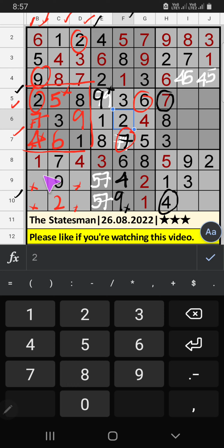Column B, 2 numbers are remaining, 3 and 8. 9th row, we already have 3. So 3 can't come in the cell, 3 is confirmed here. Then 8 is here. Column D, 2 numbers are remaining, 5 and 6. It will come in another 2 cells. We will confirm later.